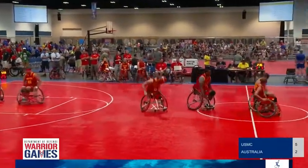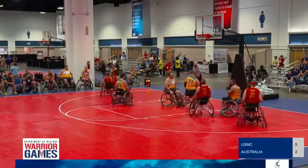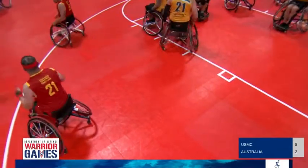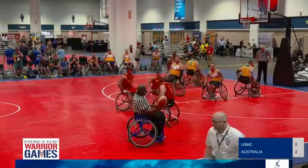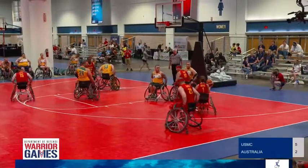Hardman. Tough contact with that chair. You wouldn't expect it any other way. Both squads fighting hard for that ball. A little bit of contact down low. Official calls a block on that play. Chairs rammed together. Officials thought the Aussie was out of control.